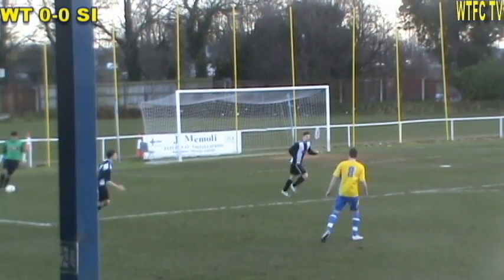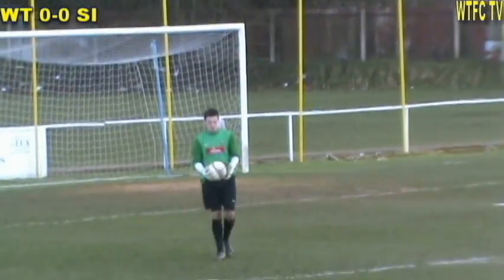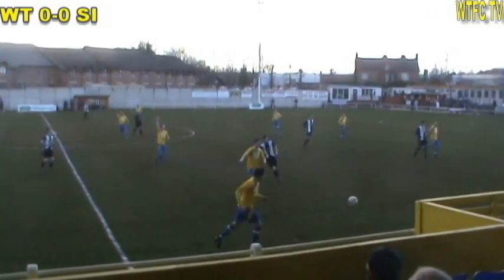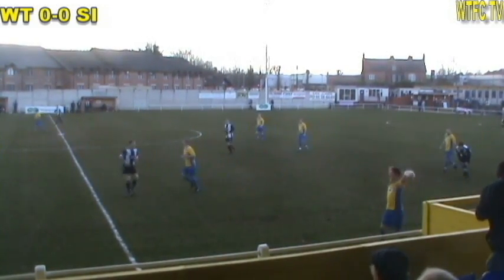Gets it back up to the goalkeeper. No Jason Turner today, thankfully, for St Ives goalkeeper. He's been in real form, but he did get suspended. He did get shown a straight red card against Northampton Spencer, which personally I don't fear that it was anyway. He came in with a foot raised. Indeed, it was a foot raised, but it looked like he got the ball.